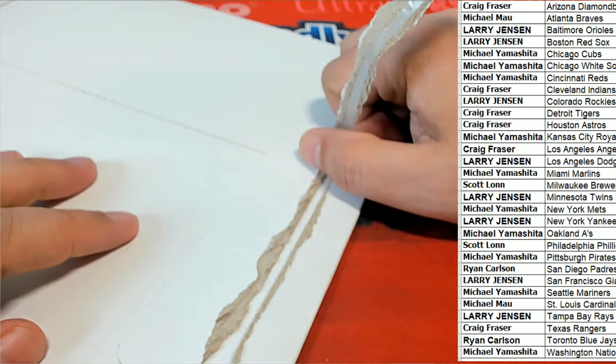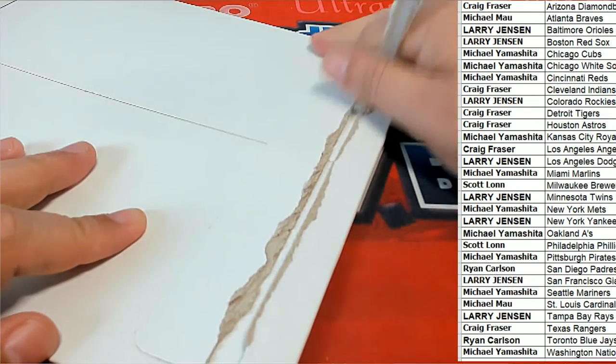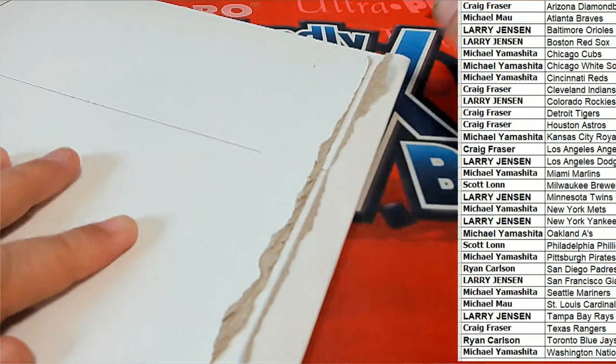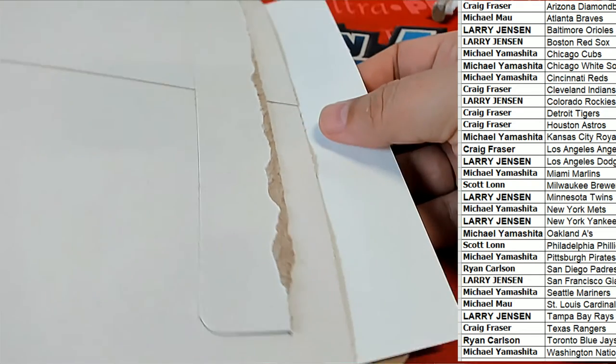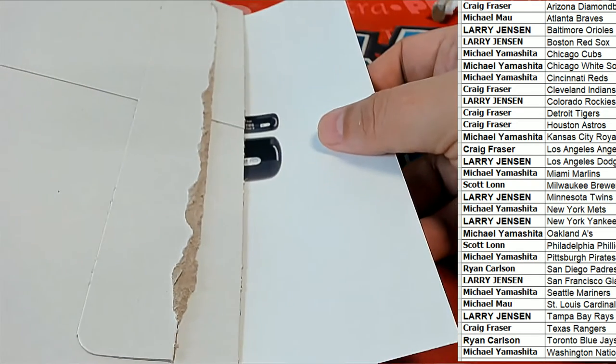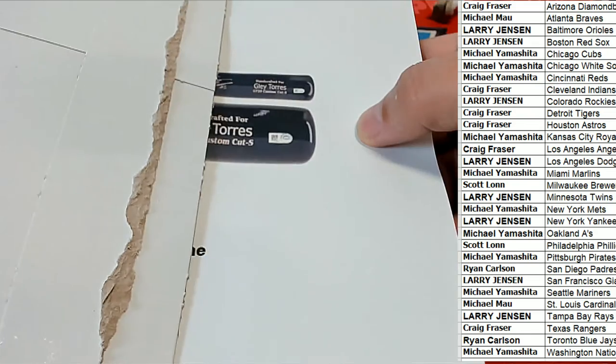Good luck, everybody. This autograph bat break. What's it going to be? Who's it going to be?